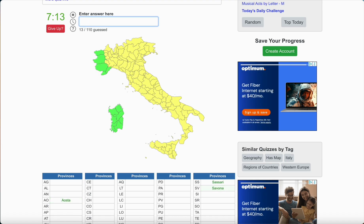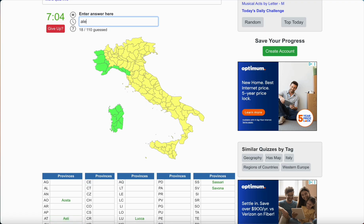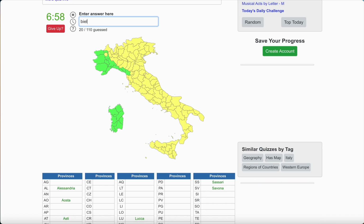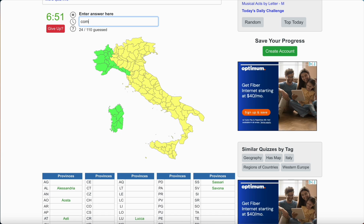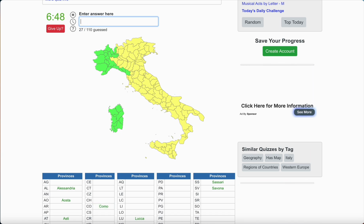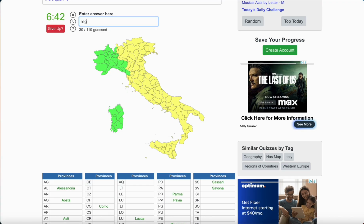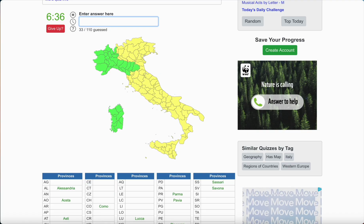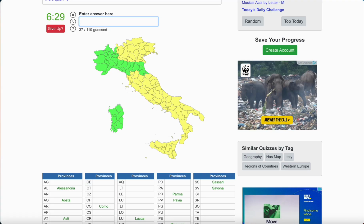Okay, let's get Imperia, Cuneo, Torino, Aosta. We got Savona, and let's get Genoa, Massa-Carrara, La Spezia, Lucca, and we got Asti, Alessandria, and let's get Vercelli, Biella, and Verbano. We have Novara, Varese, Como, Milan, Monza, and we have Piacenza, Pavia, Parma, Reggio Emilia, Modena, Bologna, and then Rimini, Ravenna, Ferrara, Forlì, and let's go to the east now.